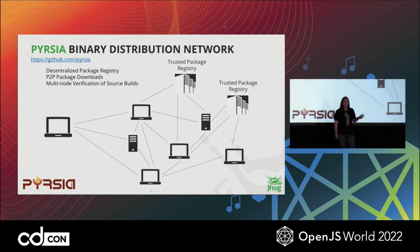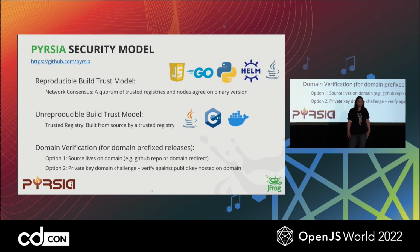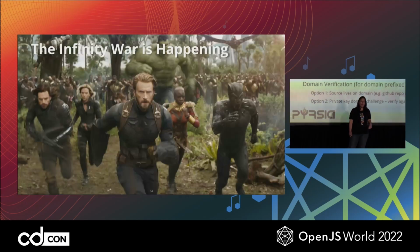This is a way to have a distributed network. This involves having different nodes become trusted package registries, and you can have multi-node verification of source builds. So I'm going to speed through this. Persia, just so you know, is some background on that. It's a communication system that the Greeks had. It seems to be a very good metaphor for what we're doing with the package management, the distributed network. And there's also a few different ways that we do this with this project. It's an interesting use case for blockchain technology because we keep a ledger to keep track of any of the packages that have been uploaded or used in the system so that you are sure that you're getting what you are expecting.